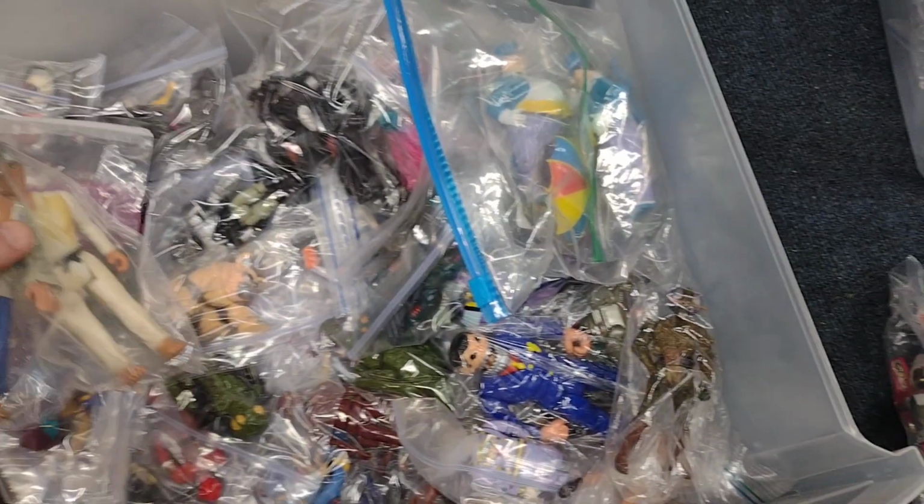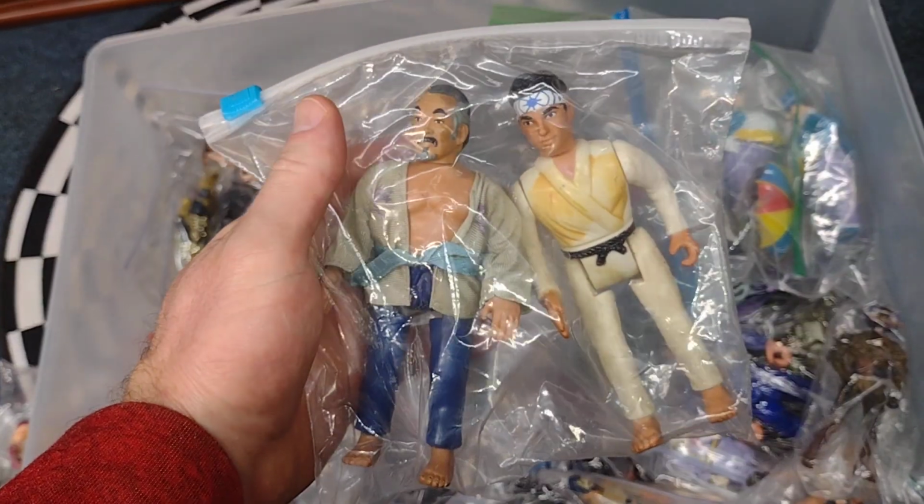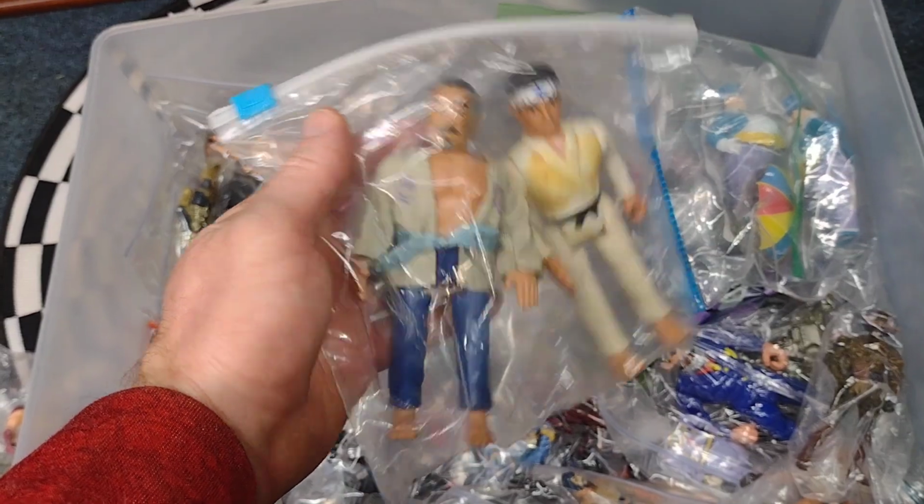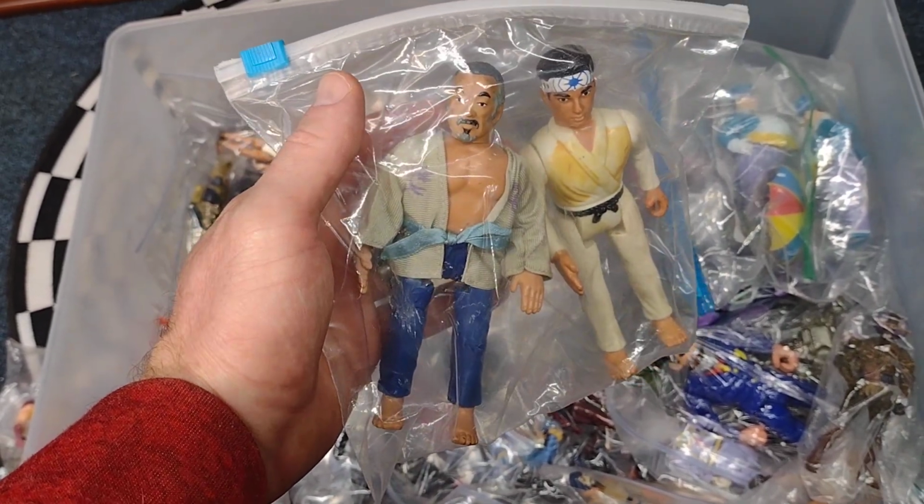There's a couple Karate Kid figures, Mr. Miyagi and Karate Kid. If you're going to have any of them, you got to have those two at least.